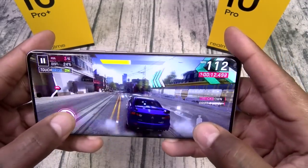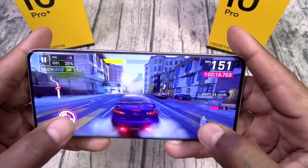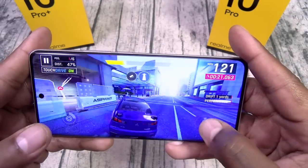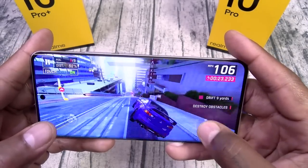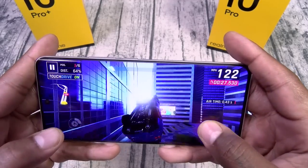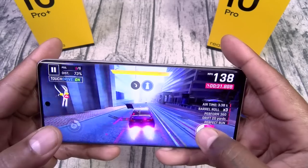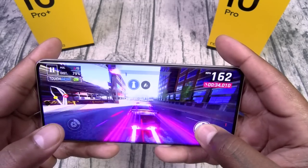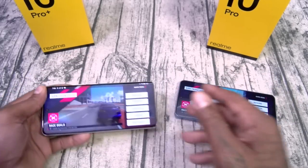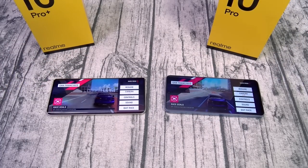Now this time I actually like the curved display better for gaming. Okay. Uh-oh. Let me hit that ramp. Let's go. Watch the landing, y'all. Okay, now I can't lose. All right, there it is. All right, so you see for yourself, gaming on both of these phones, no issues.